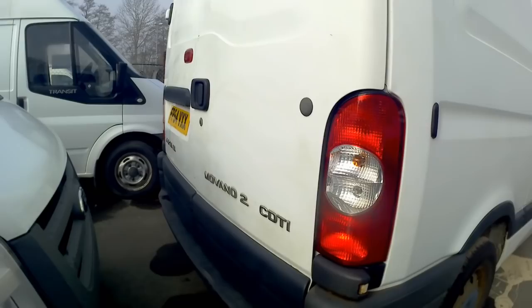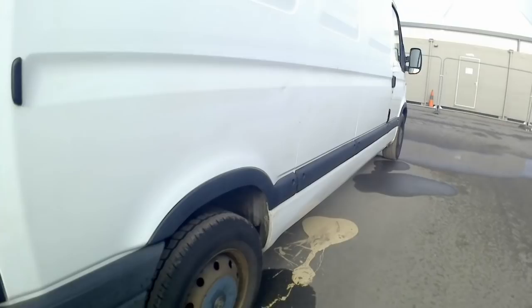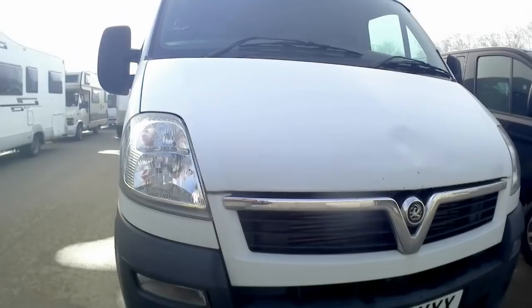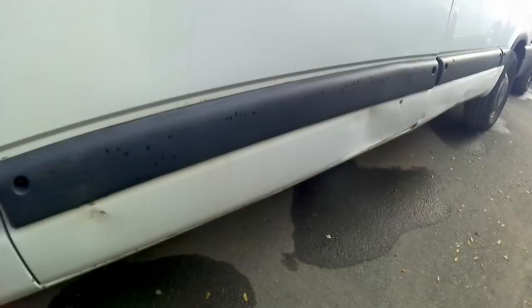And we've got this Vauxhall Movano. A few dings and dents in it. Decent tyres. Alright, it's not too bad. I never looked at the age of it. I'm going to check now. Yeah, it's on a 54 plate, that's why it's got so many dings and a dent in the bonnet there. Had a crunch on that wing there. Side of her is not too bad until you get to there, and then she's had a dent all the way down that sill.